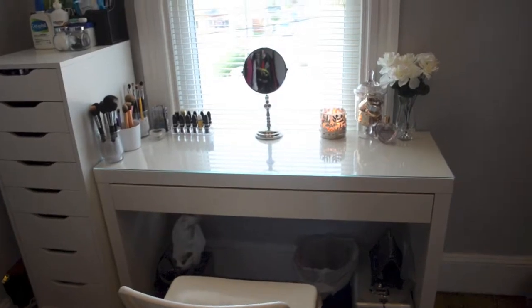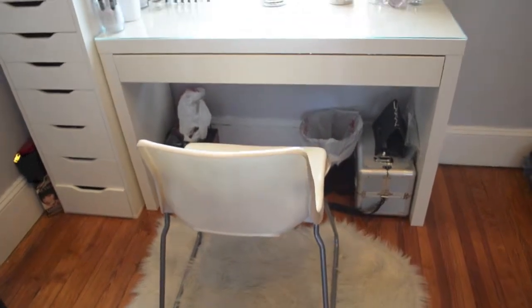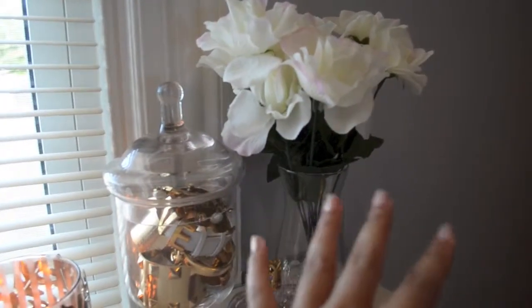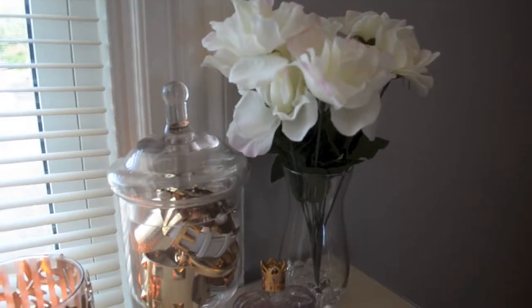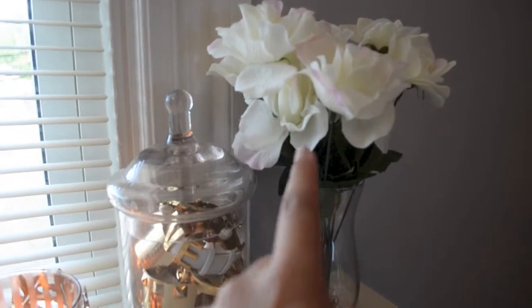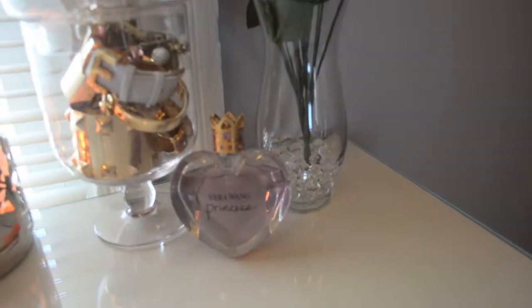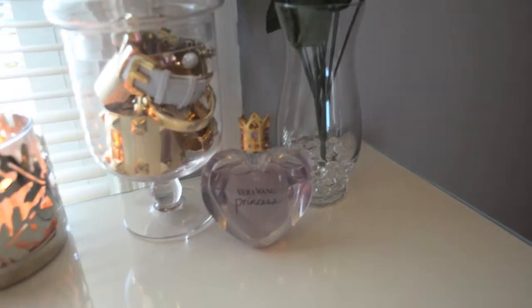So the first thing I want to take you to is my vanity. The rug is from IKEA as well, and the white chair is from IKEA as well. I love decorating everything in my apartment with flowers and vases and just any little way that I can DIY something really cheap. So I actually got this vase from Walmart. I think it was 97 cents. The flowers are actually from the dollar store. And I put these little clear white balls, they're actually from the dollar store as well.